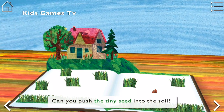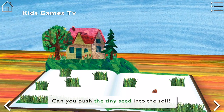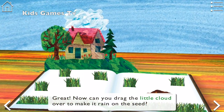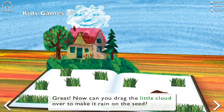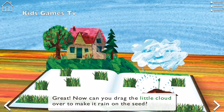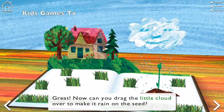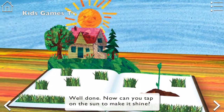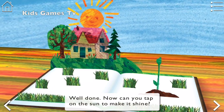Can you push the tiny seed into the soil? Great! Now, can you drag the little cloud over to make it rain on the seed? Well done! Now, can you tap on the sun to make it shine?